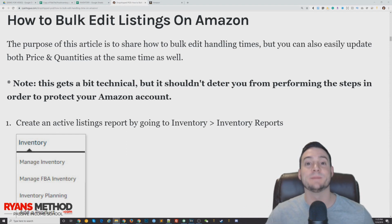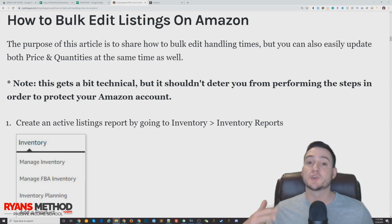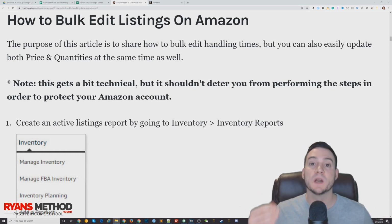Now, what the handling time is, if you're wondering, is the amount of time after the order is placed to where we upload shipping for that order. All right, so this allows us, if we're selling print on demand or made to order products, that window we need to make sure that we get it fulfilled within a reasonable amount of time. And we set that expectation with the customer up front, right?